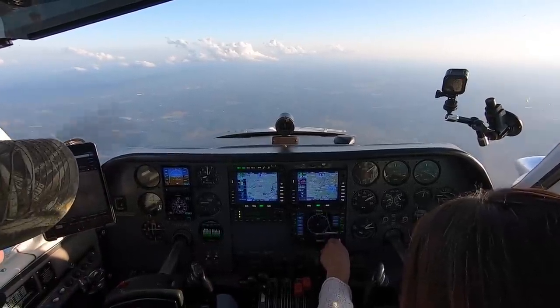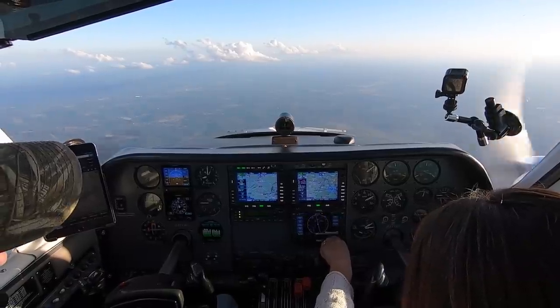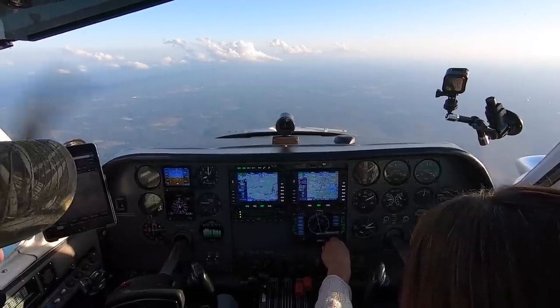Is this getting worse? What's happening? I think I'm doing the wrong thing. Hold on. No, that's not it. Turn in 07 contact, left the center on 120.8.